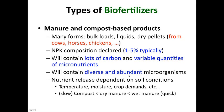These will contain diverse and abundant microorganisms. So one of the things that you need to be aware of is that some producers market biofertilizers as having certain numbers of microorganisms in them. But not all microorganisms are necessarily beneficial to the plant. Most of them are neutral with regards to nutrient cycling and plant growth, promotion, and control of pests and diseases. They are ineffective. The microorganisms present in compost certainly are involved in nutrient cycling, but beyond that, they have no added function or value that we know of.